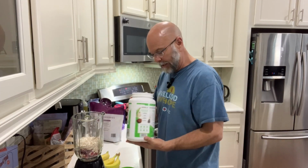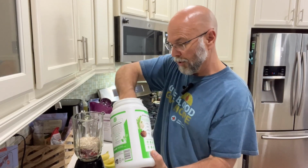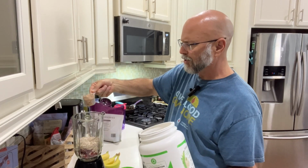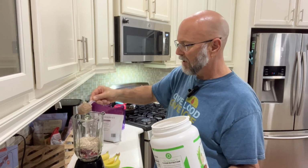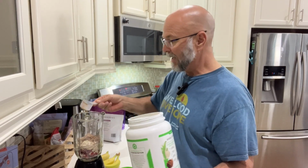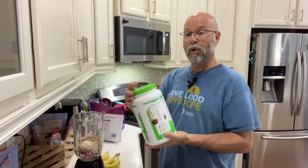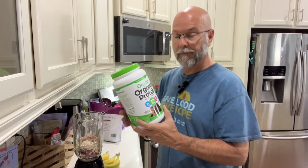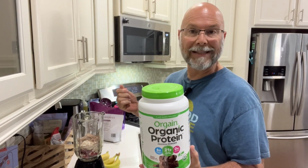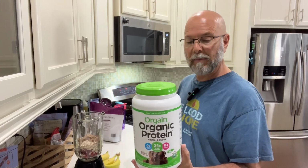So the next thing is my protein powder. Let me add this and then I'll show you. I do about a scoop and a 1/4 scoop, not quite a scoop and a half. So the serving size on this particular brand is 2 scoops, but I don't put quite that much. One, it helps it go further for money's sake. And then the other reason, I don't necessarily need that much protein. Remember, I'm doing the eggs and the turkey bacon along with it.